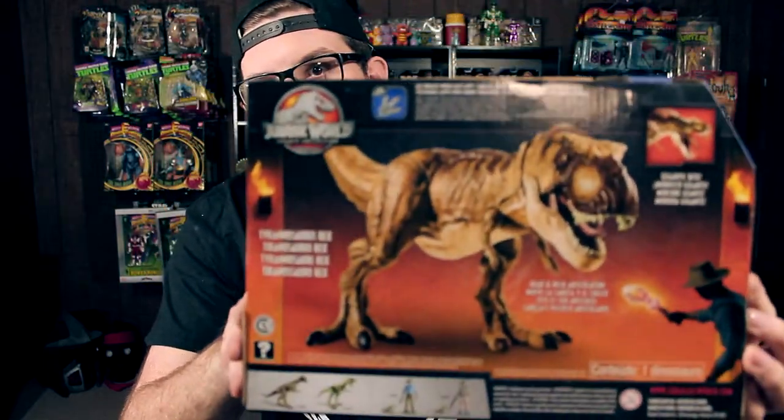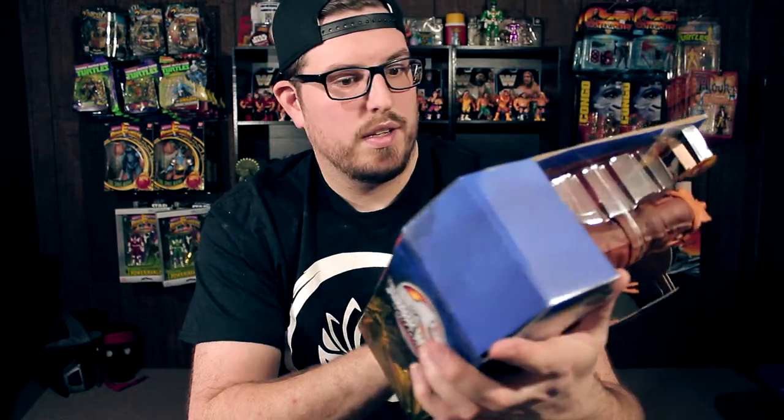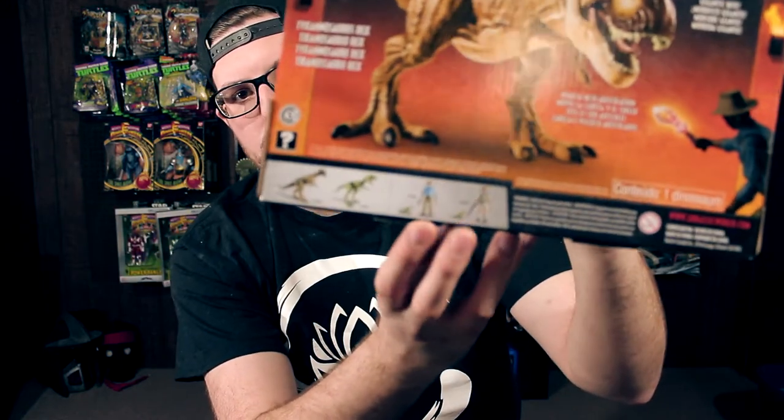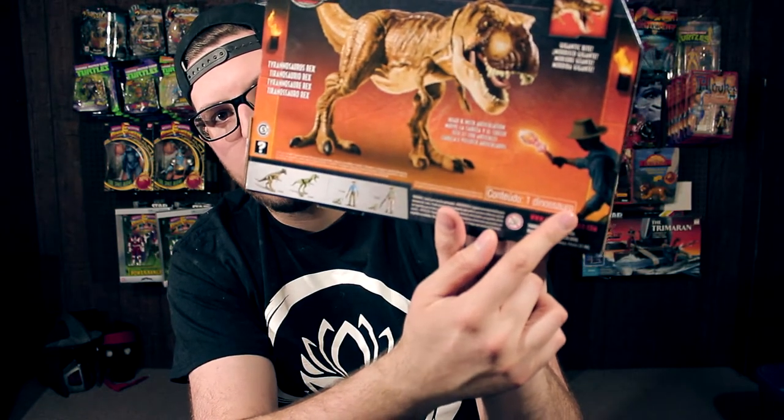It's just a cool box. It shows him fully assembled on the back right here, and it says head and neck articulation. It's kind of weird, but it only shows Grant and Muldoon down here. It doesn't show Ellie. Or no, that's a flare. I didn't even notice right here, it's got a picture of Alan Grant holding a flare. Now, if I remember correctly, why doesn't our Grant figure come with a flare? Anyway, this is awesome.